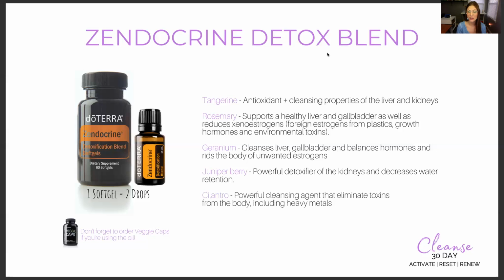And then we have cilantro, and cilantro is another incredible oil. It helps to eliminate toxins from the body, including heavy metals. Heavy metals are difficult to remove from the body, and cilantro kind of gets stuck to them. And then when the cilantro passes through your system, it pulls them out. Heavy metals can be linked to mood disorders. It can be linked to autism. It is very, very highly recommended to do a heavy metal detox if you have some of these issues on your hands.